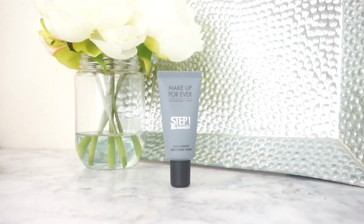So yeah, my next purchase is the Makeup Forever Step 1 Smoothing Primer. I wanted to do the smoothing primer over the mattifying primer because I already have mattifying primers. I really want to have those options and just really kind of see what else is out there. I did get the trial size because I didn't want to commit to a full size just in case it may not work for me. So yes, picked it up in the trial size.